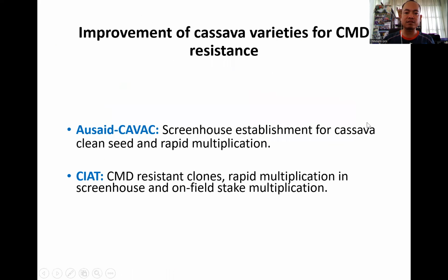Based on this situation, we got support from our development partners. From USAID, through the CARDI project, they supported CARDI with two greenhouses, with the project title Greenhouse Establishment for Cassava Clean Seed and Rapid Multiplication. And from CIAT, we got five CMD-resistant clones for rapid multiplication in the greenhouse, and we also do some multiplication in the field. Not only planting material, but CIAT also supported some funds for conducting this activity.